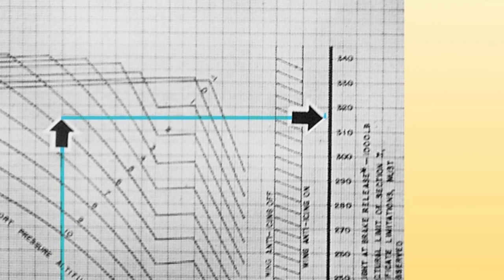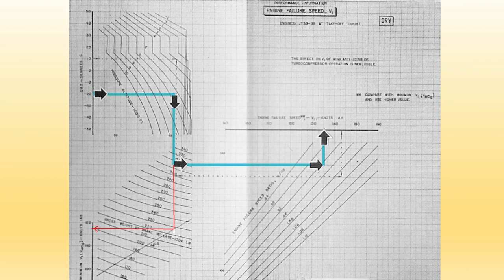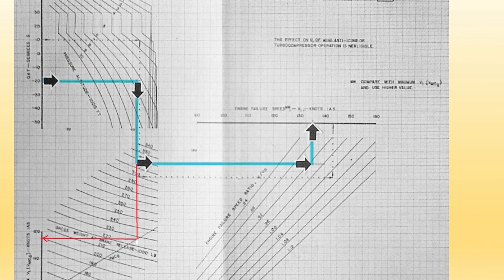So what speed, V1 speed, must pilots observe? If we look at the engine failure speed chart, and we correct for normal corrections again, and using 314,000 pounds, 200, and 0.93 V1 by V1B ratio, that gives us a V1 of 135.5 knots indicated air speed.